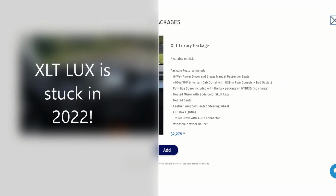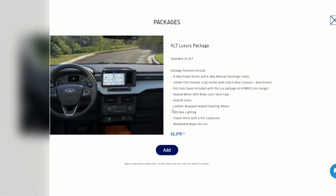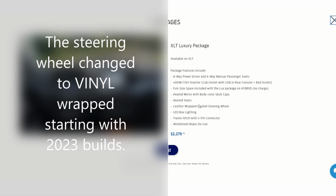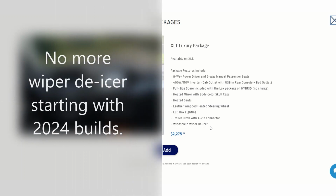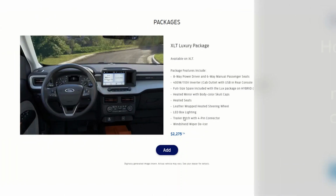Luxury package. Items that are included. There's no more leather-wrapped steering wheel. And there's no more windshield wiper de-icer. So Ford needs to correct this.